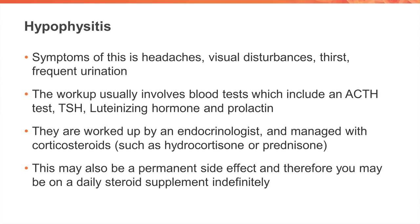So we do it if patients are presenting with these side effects, and we would do an ACTH test, another TSH test like we do for hyperthyroidism, and we'll test luteinizing hormone and prolactin. These are all done by the endocrinologist. We may do them initially and then refer them to the endocrinologist.